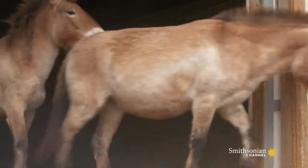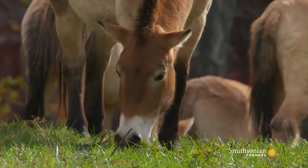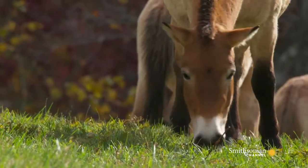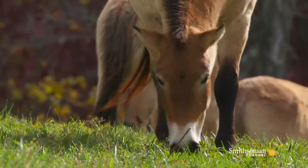Christine will never see Mongolia. She wouldn't know how to survive out in the wild, but she is very genetically important to the species. The current estimate of wild Przewalski horse is about 500 animals.